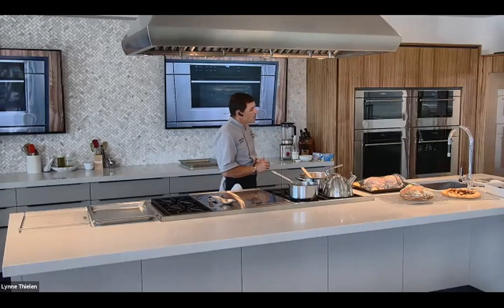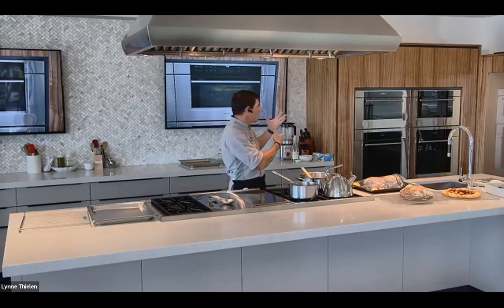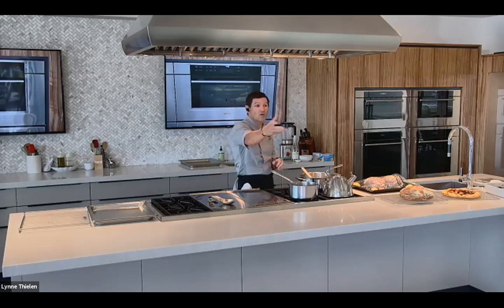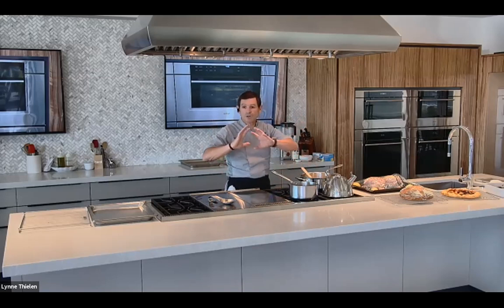So we'll talk a little bit today, as we go through, about what you can do with it and how you can essentially drive the appliance. There's more than one way that you can use the appliance. You can do what I call manual transmission, where you make all the decisions. I want steam, I want my steam to be 200 degrees, and I want it to steam whatever I'm cooking for 15 minutes. Completely on you. It's all about what you decide to do with the oven.